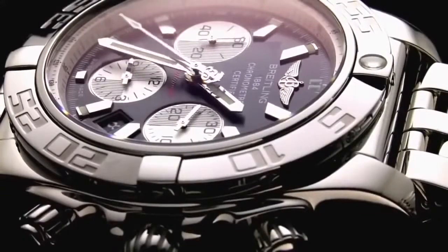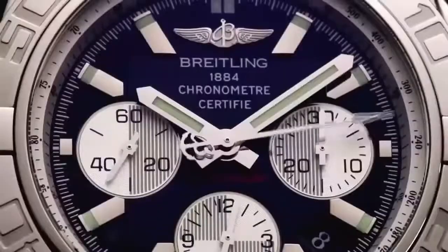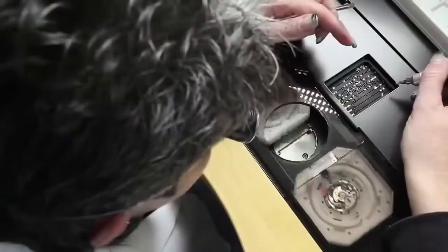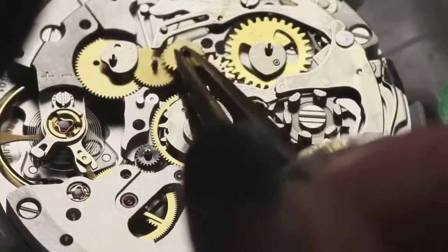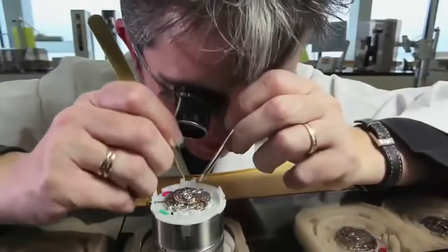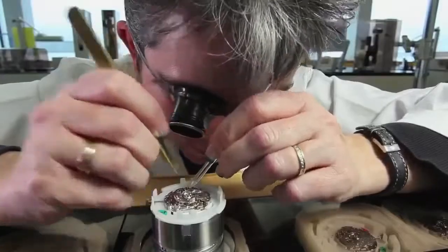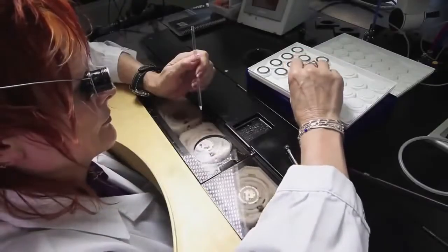Now for functions like the chronograph and the date. They're built on top of the movement. First, a watchmaker drops in special gears that transfer energy from the balance wheel to the chronograph. Then she attaches a part called the chronograph-going train bridge that holds the parts in place.